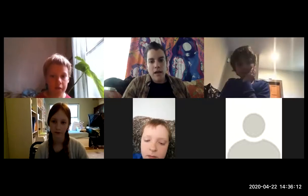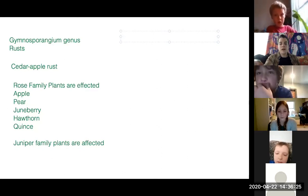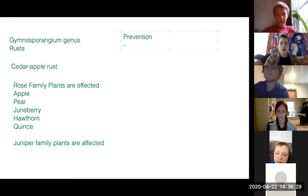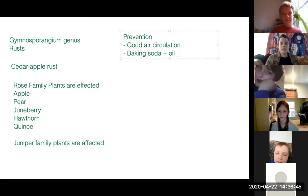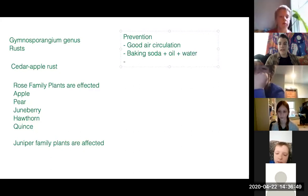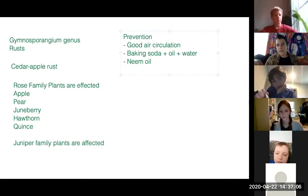There's another thing called neem oil, and I can put that on the whiteboard. I'll make a little text box here. We have a few minutes left. So the best things for prevention are good air circulation, so you don't want things to be super crowded, and then baking soda plus oil plus water, and I'll find a good explanation of that I can put on my website. And then there's this other thing called neem oil. Neem is from a particular type of tree. They extract the oil from it. It's really great for a lot of things in the garden, but it can be a little bit pricey, but that's something that's often used for fungus.